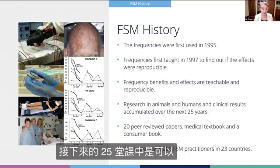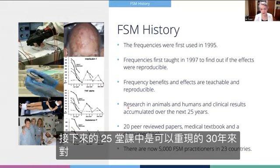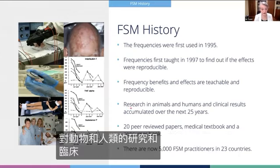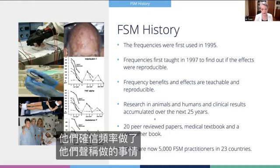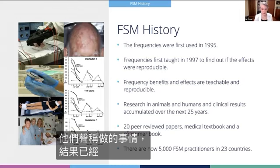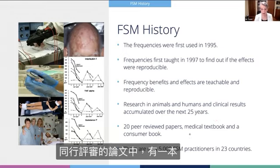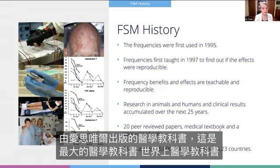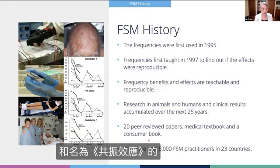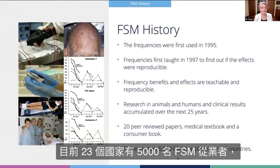Over the next 25, now 30 years, research in animals and humans and clinical results have accumulated, and they're positive. The frequencies do what they are alleged to do, and the results have been published in 20 peer-reviewed papers. There is a medical textbook published by Elsevier, which is the largest medical textbook publisher in the world, and a consumer book called The Resonance Effect. And at this point, there are now 5,000 FSM practitioners in 23 countries.